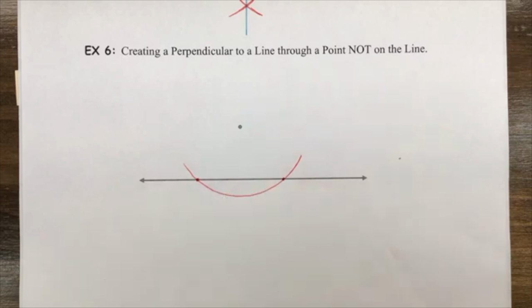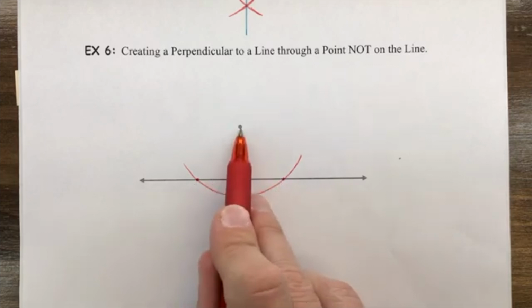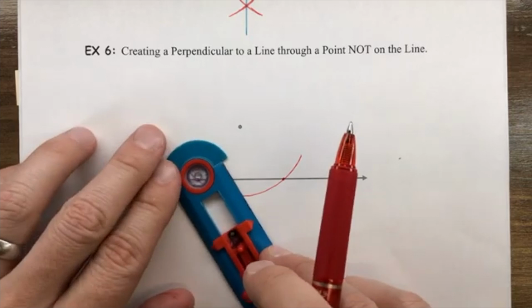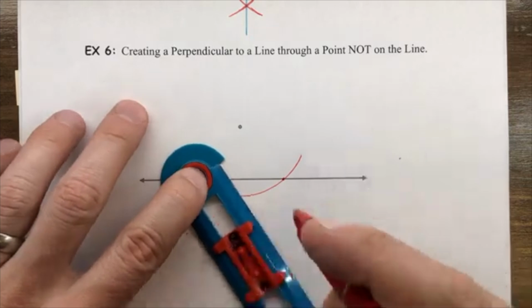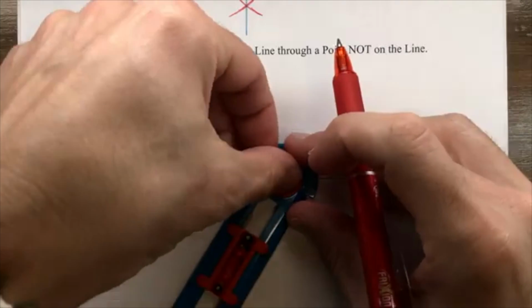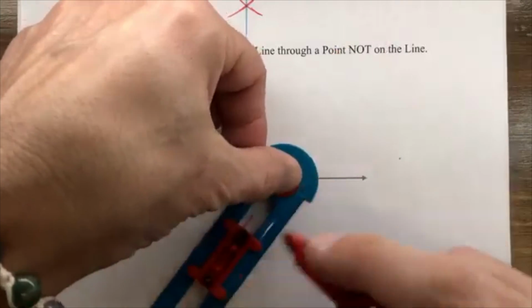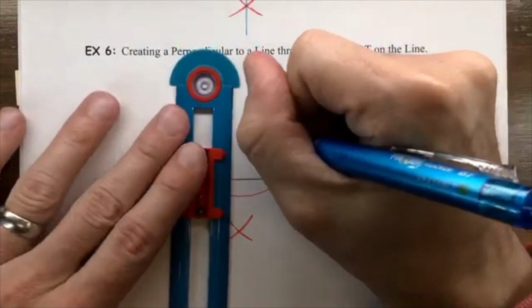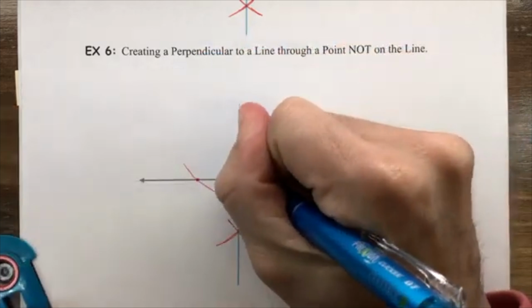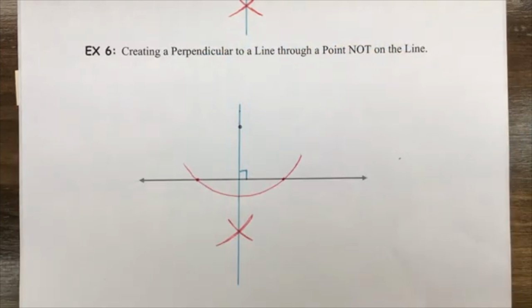In a way, what I've done is I've created a segment, and the endpoints are equidistant from that. So if I can find one more point that's equidistant from these 2, I can connect with that and get my perpendicular. So let's center the compass here. Go ahead and make an arc underneath. Here as well. And then I can connect like this. And there's my right angle.